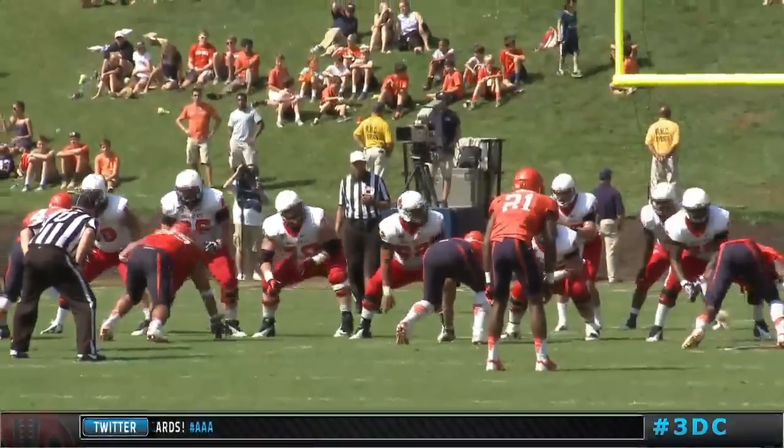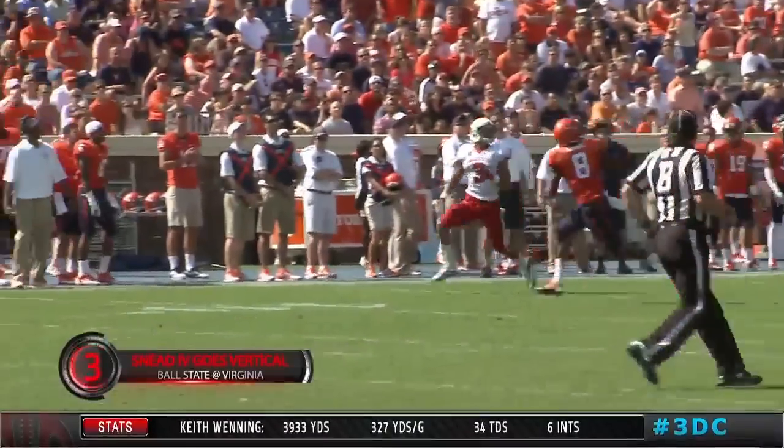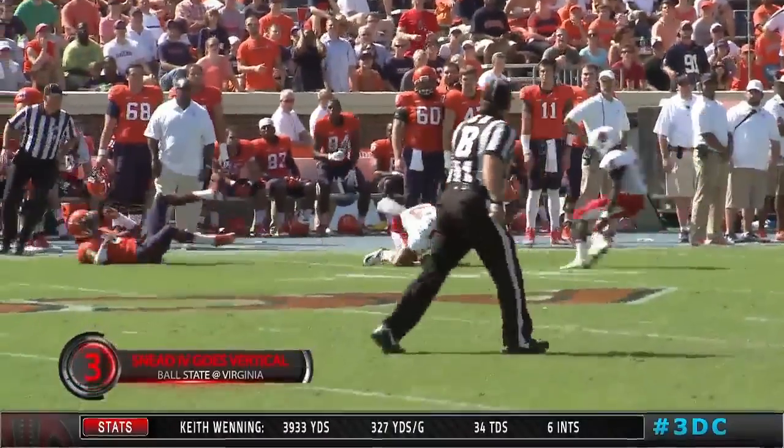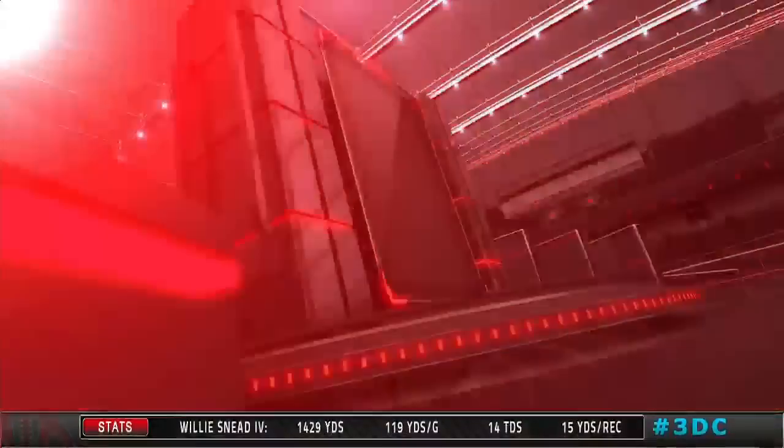Staying in that same game, Keith Winning is trying to find someone downfield. Well, just go ahead and throw it up to who? Willie Snead goes vertical over the Virginia defender and comes up with a huge grab.